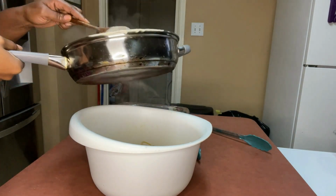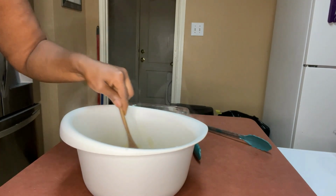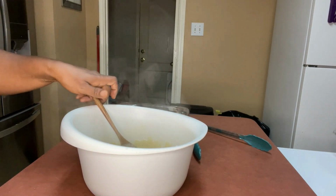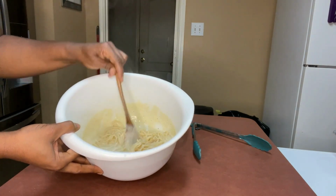Okay. Just like so. Ooh. Oh my gosh. That looks good. I wish y'all could see it. I should have put it in my glass bowl. But this is it.